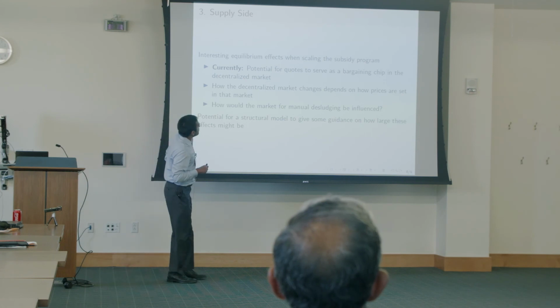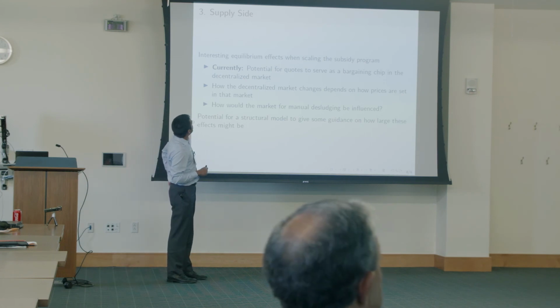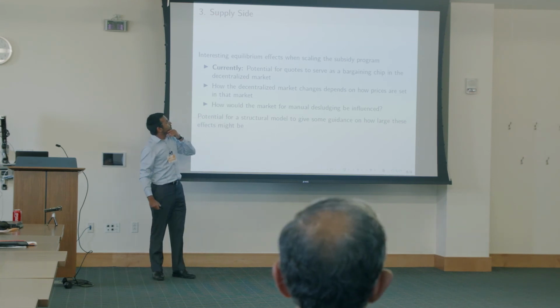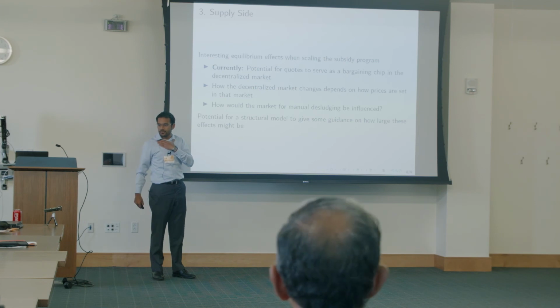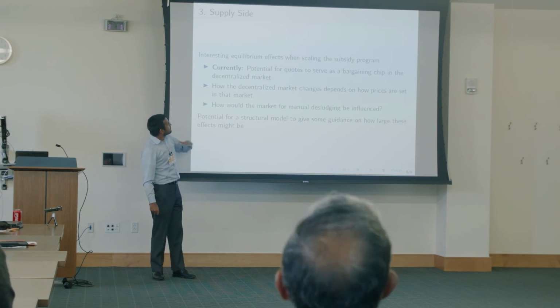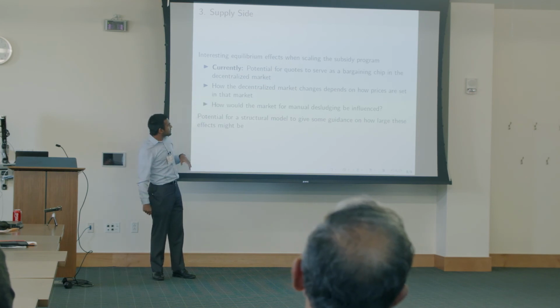So essentially, I'm probably out of time now, so I'll just wrap up pretty quickly. I think moving forward, a good thing to think about is these equilibrium effects with the supply side, and how that decentralized market is going to change depending on how these prices are set, like I said in the previous slide.